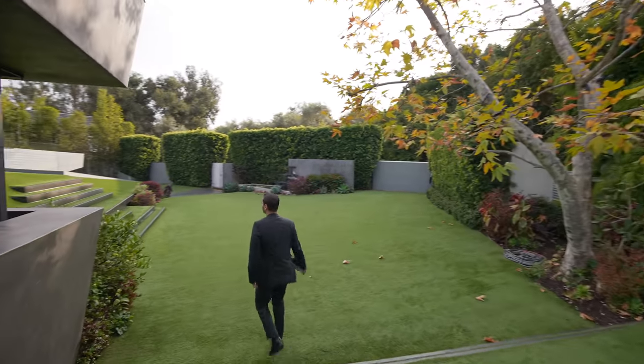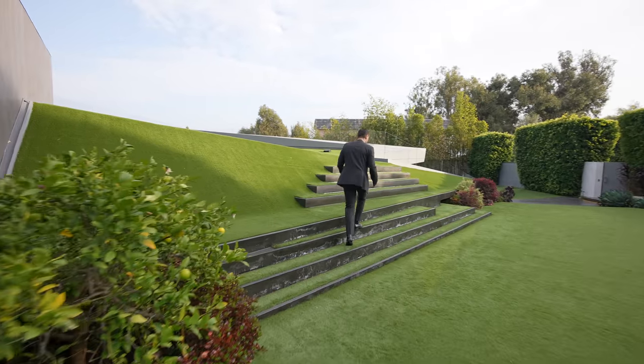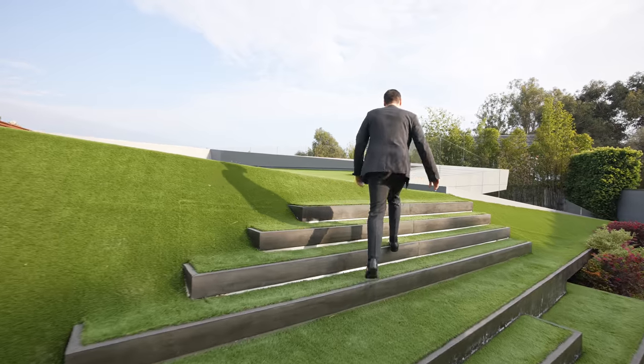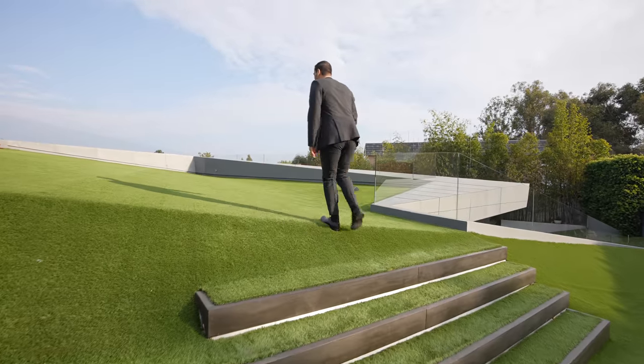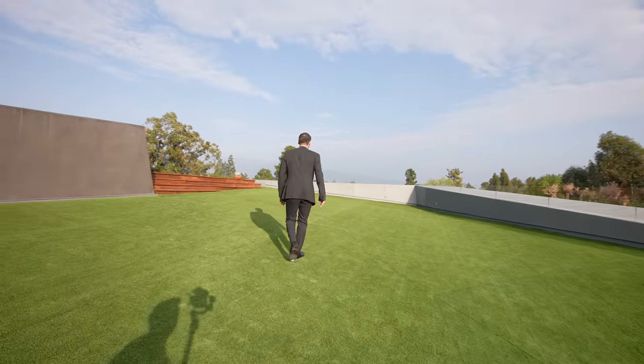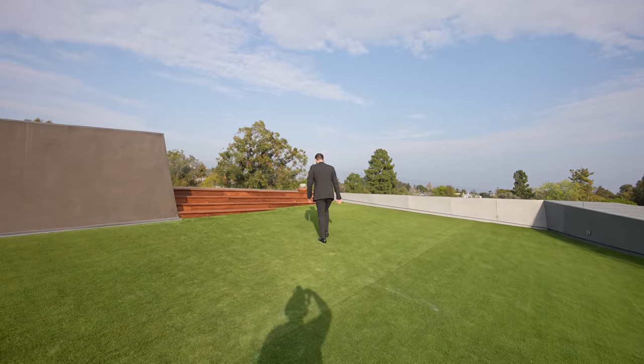We're back at the entry and let's take these steps. You guys saw it on the inside. Third floor of this home has a very unique roof line and an architectural design. And we can kind of see that roof line over here. This is the low end. Right below me is the family room. And as we go to the corner, elevation picks up.